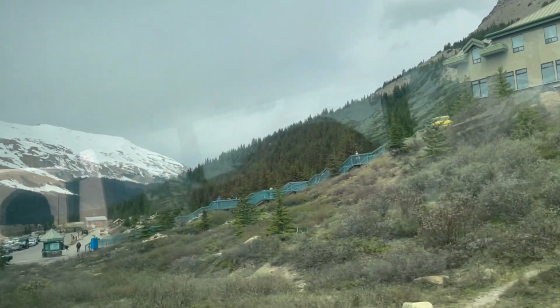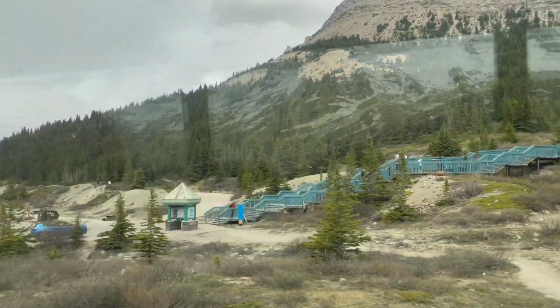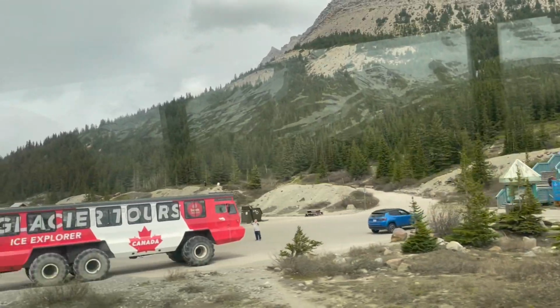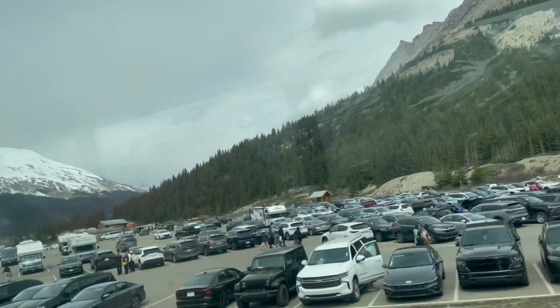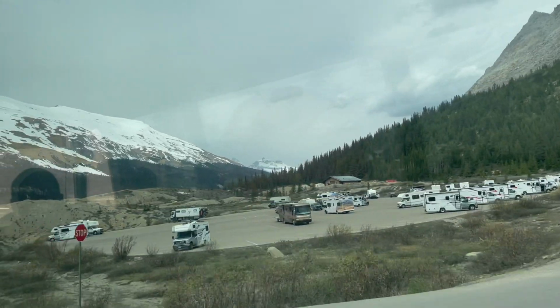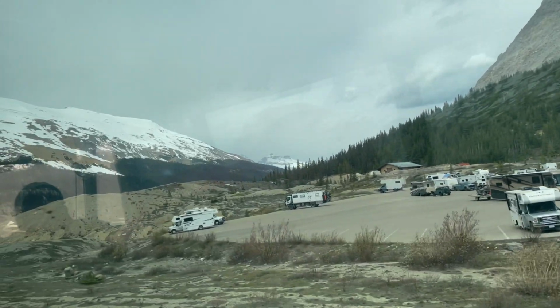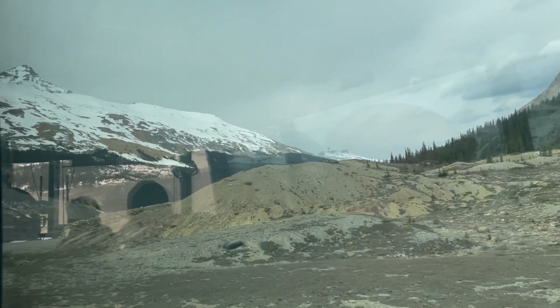If you take a look to your right, you're going to see a blue staircase. Beyond that is what we call the terminal moraine. It's a large mound of dirt and stone. Post-Ice Age, it is actually the furthest retreat of that Athabasca Glacier, and that dates back to 1843. Meaning that 150 years ago right now, I would be driving on ice. Yeah, that glacier retreats about 5 meters a year, which is why our conservation and education efforts here are so vital.